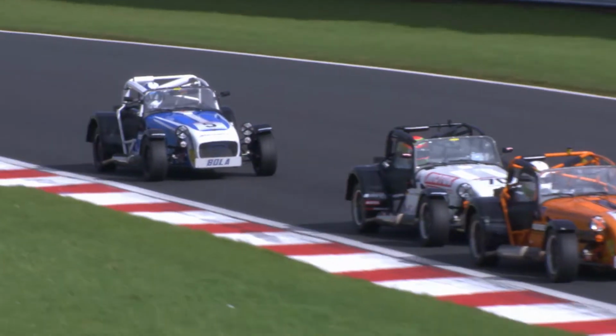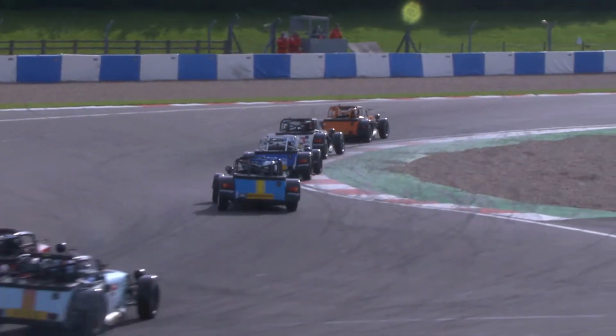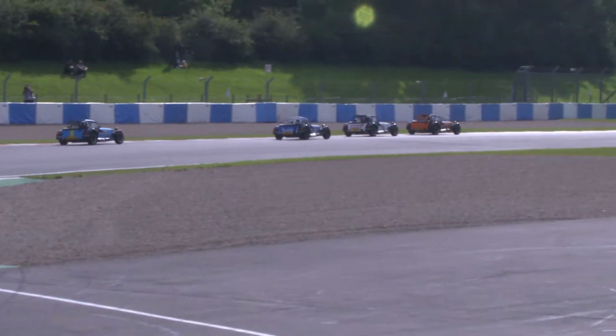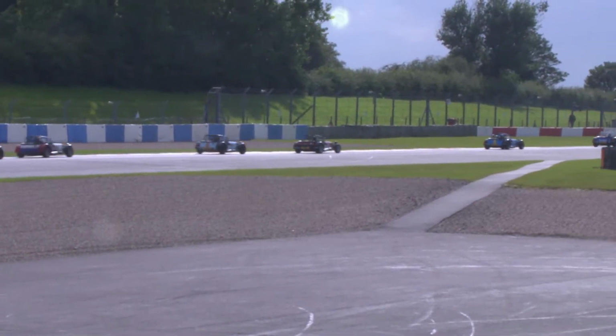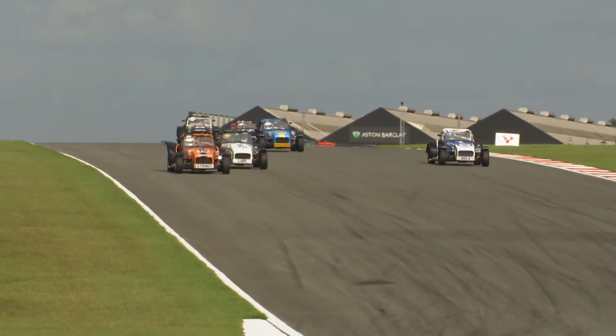Down the exhibition straight Power trying to draw alongside, but again, look at this, Stuart Bell doesn't really care about losing the lead at the start of the lap. As long as he's in the lead at the end of the lap, that's what, on the final lap of the race, will prove to be pivotal. Going with them is Ben Lopez Appleton in third position, and there's a small gap now between the top three and everyone else behind.